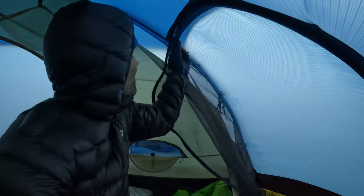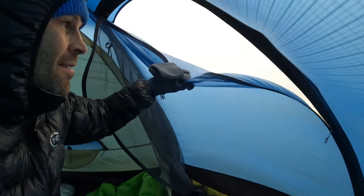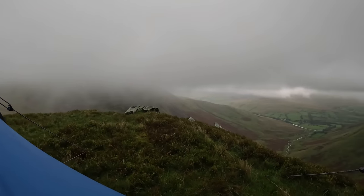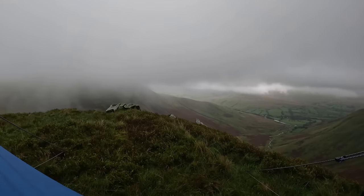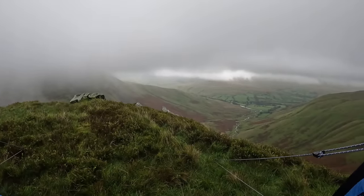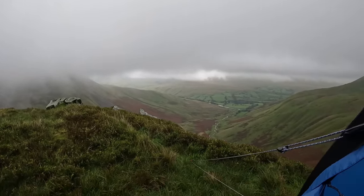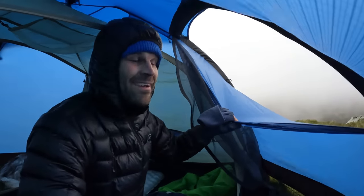Right, let's see what the world has to offer us today. I'm not expecting much here. Let's have a look. Oh, look at that, beautiful. We've got that lovely grey pressing cloud enveloping all these beautiful crimson colours of the bracken and those greens. Today is gonna be a good day.